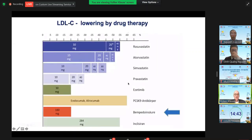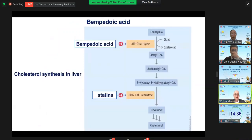Bempedoic acid is quite new in the market, at least in our country. How does it act? You see here the different steps of cholesterol synthesis in the liver. Bempedoic acid blocks the ATP citrate lyase, an enzyme that is not present in the skeletal muscle, and thus avoiding the most common side effect of the statins.